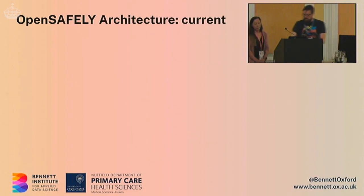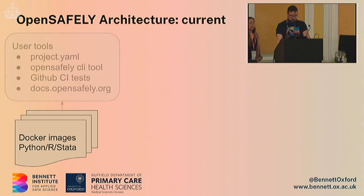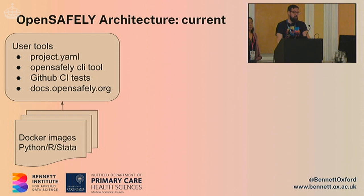So now our architecture looks more like this. We're still using Docker as our platform for making sure we've got the same environment on the users' machines and in production. We've improved our developer tooling. We have a YAML file, which everybody loves to use, to chain dependencies together between different jobs and an OpenSAFELY tool. All this is automatically tested on GitHub when they push to it, and we have extensively developed our documentation and continue to iterate on that.